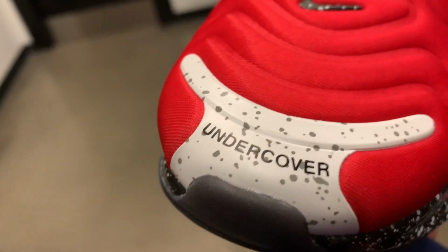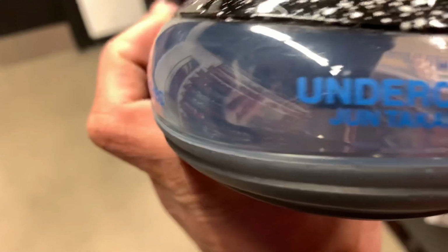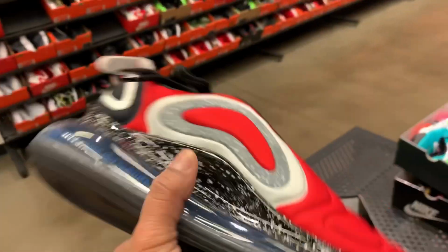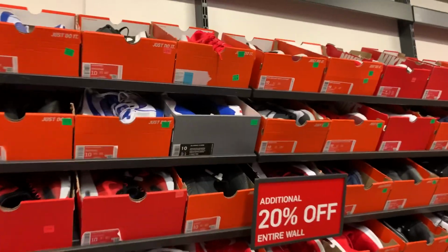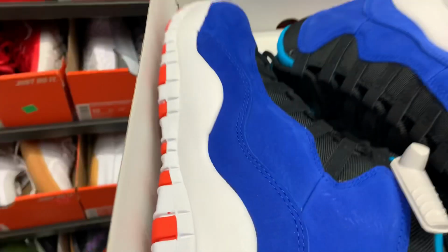It says Undercover on the toe box. Some writing here: make not just clothes. Undercover by Takahashi. Well, we make noise. So what do you think on this one? Next one, in the clearance wall or the hash walls, so we still got the 20% discount.